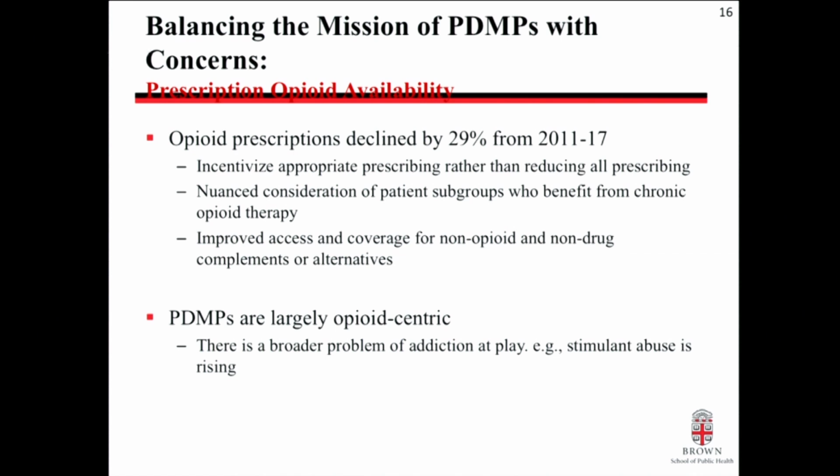And so with the nuanced considerations of patient subgroups, for instance, who may be doing well on opioid therapy, that's something that needs to be considered, as well as thinking about improved coverage for non-opioid and non-drug complements and alternatives. I'll also point out that PDMPs are largely opioid-centric, but they do have the capacity to monitor other substances as well, and this is something that's relevant given that there is a broader problem of addiction at play. It's not just about the opioid.